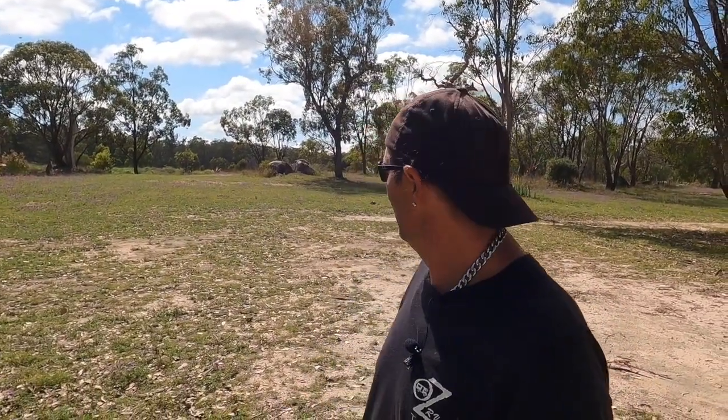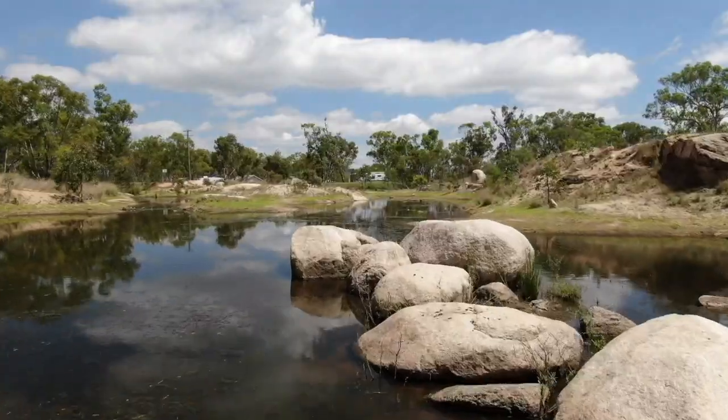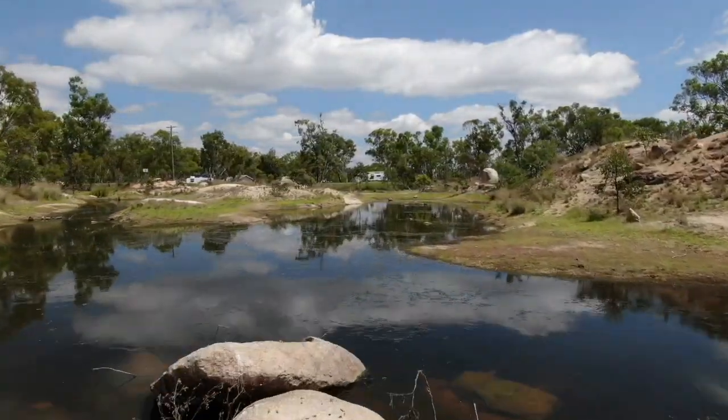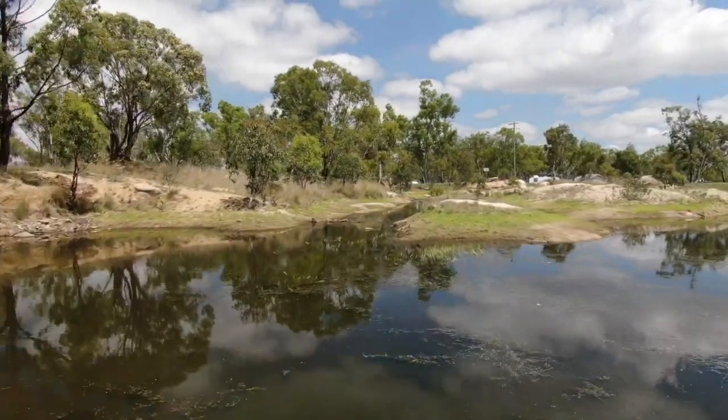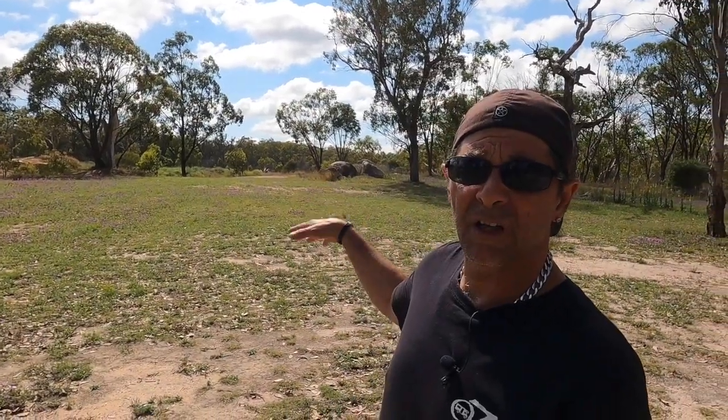How cool is this? Every camp area that I've looked at so far, it's getting better and better and better. Man, look at this joint. Mate, it's flat up here, but you've got a whole bunch of rocks and everything else. It's like a little something you see at the zoo. And if you look behind me, bye Skippy. Skippy's out of here. He's going back for more sultanas.